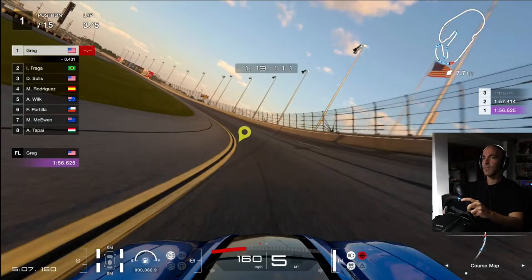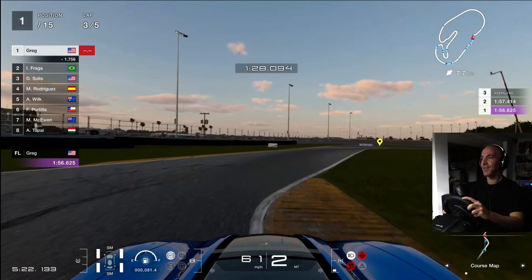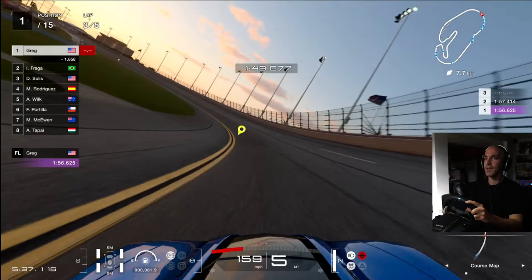Alright, I gotta survive some more laps. Unfortunately. Oh, I don't know where to brake. It was helpful having all those guys in front of me. I slowed down way too much there. Oh god, okay. Alright. I hear them right behind me. Half a second behind me, I hear it. Let me see if I can extend that out a little bit.